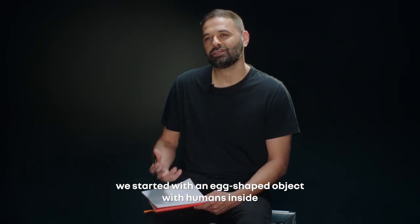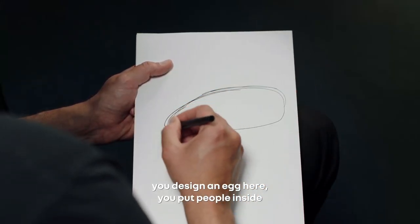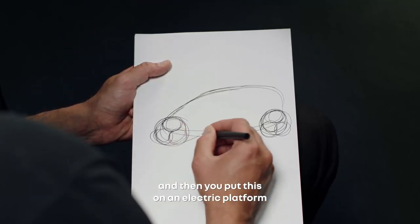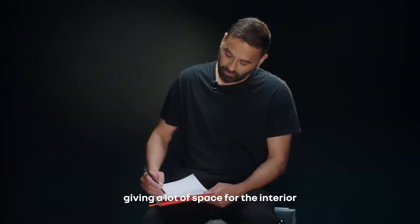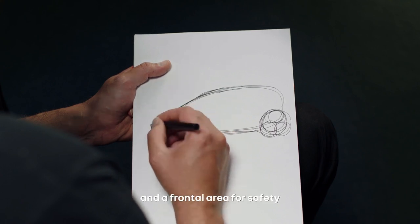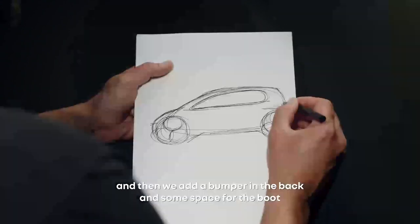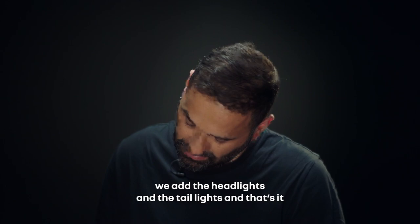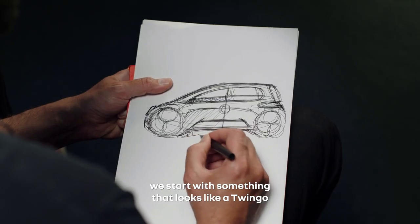We started with an egg-shaped object with humans inside. So if you design an egg here, put people inside, and then you put this on an electric platform. This allows us to have wheels in the corner with maximum wheelbase, giving a lot of space for the interior. Once you have this in place, we add a bonnet and a frontal area for safety, and then we add a bumper in the back and some space for the boot. We add the headlights and the taillights, and that's it. We start with something that looks like a Twingo.